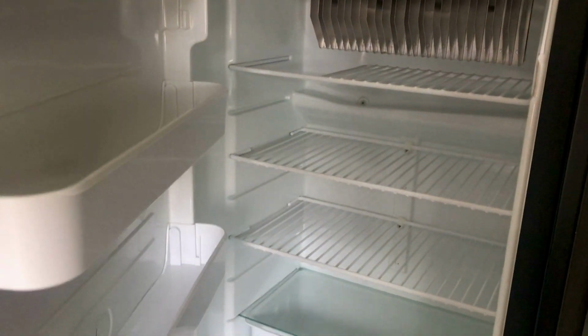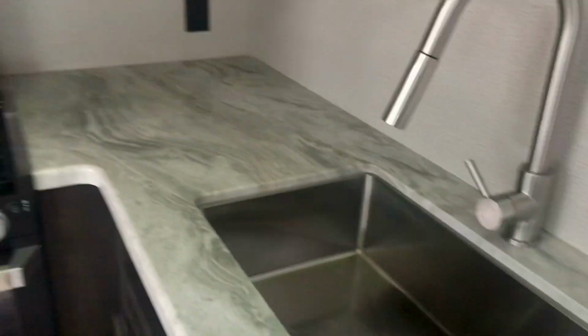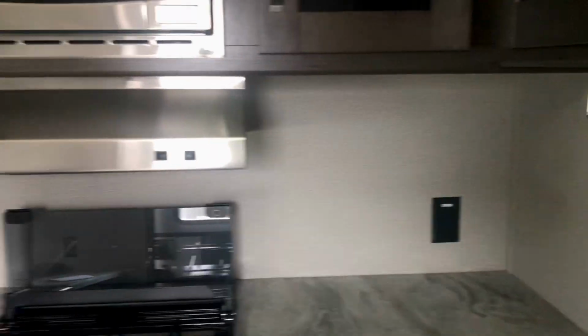Like one thing I didn't show you here is the fridge. This is a two-way fridge. It runs on propane or electric. We'll show you that it's working, how to operate everything inside and out, how to light the oven. Make sure it's got hot water. There's a paper towel rack right there. Nice touch. There's a place to put a coffee pot. Very convenient right there. But we'll show you everything.